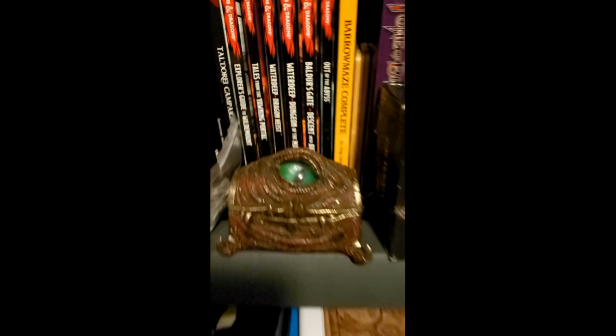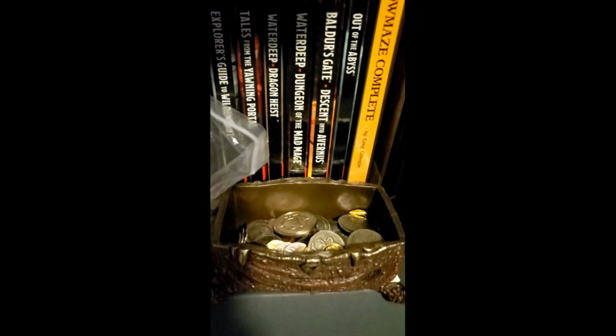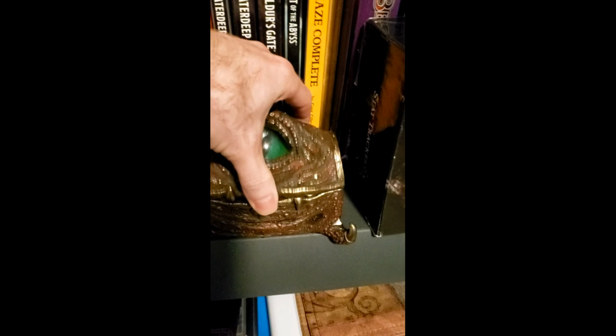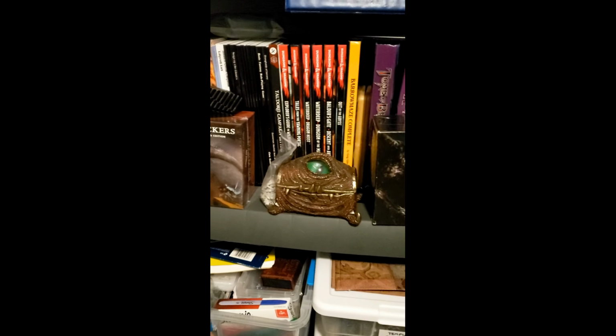This here is just my little Mimic box. I love it. I use it. It's filled right now with coins of Valoria from Dwarven Forge, but it's just my little Mimic box, and I just keep it there for, I think it's a good luck charm.